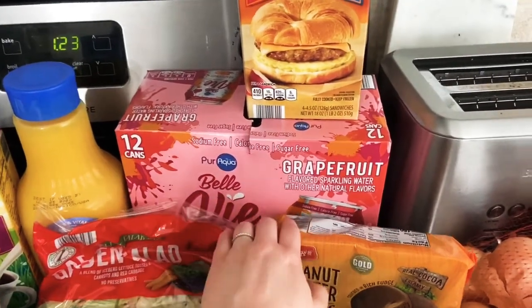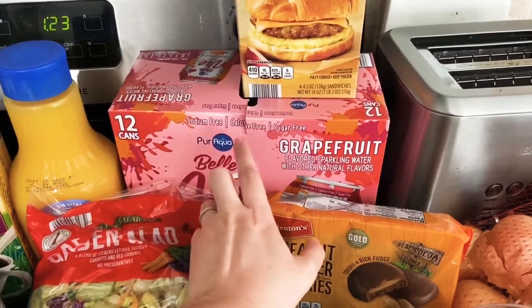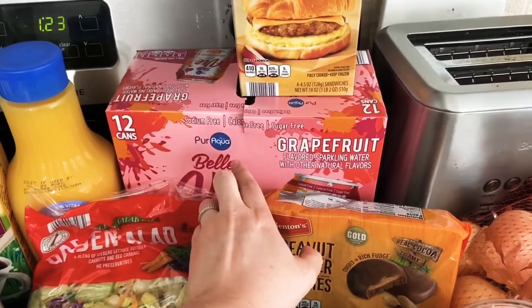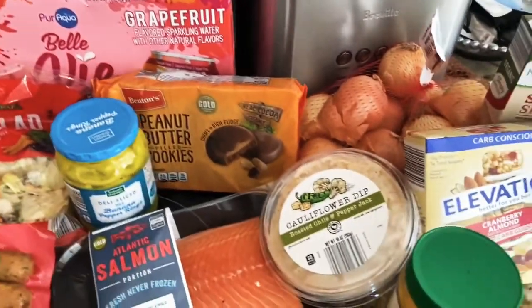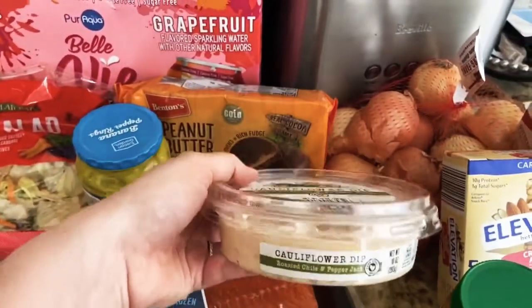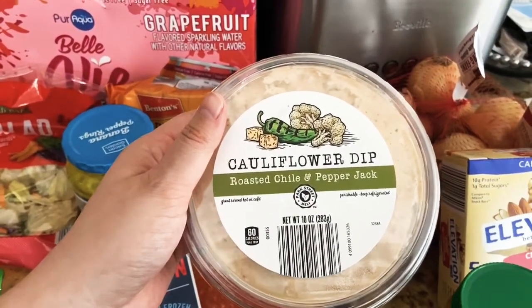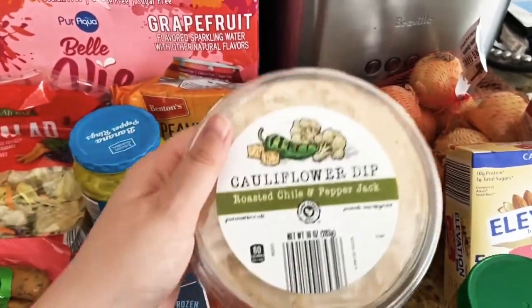We go through these seltzers. We go through about a box a week. They were on sale at my Aldi, so they were only like $2.10. Okay, this is another little splurge item. This was like $3.99, which is ridiculous, I know, but it caught my attention. Roasted chile and wow, y'all, pepper jack.